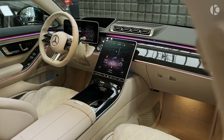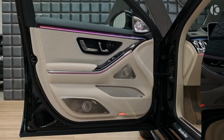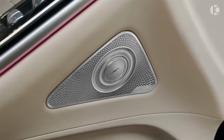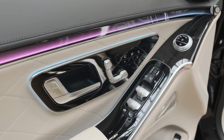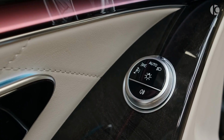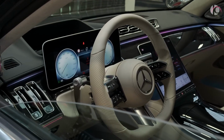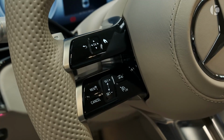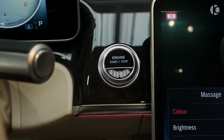Mercedes offers the sedan with a turbocharged 3.0-liter inline-6 with 429 horsepower in the S500 or a 4.0-liter twin-turbo V8 with 496 horsepower in the S580. Both powertrains are complemented by a 48-volt hybrid system and paired with a 9-speed automatic transmission and 4MATIC all-wheel drive. There will also be a plug-in hybrid model with an all-electric range of around 60 kilometers.